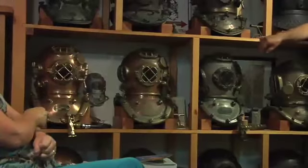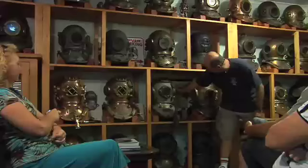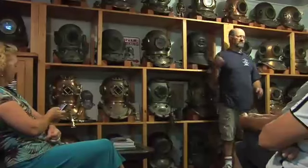Back probably in the late 20s, early 30s, the Navy came to the companies and said, look, we want a particular type of hat that's standard throughout the U.S. Navy, not you're making one and another company's making another, because it was hard to get parts, and it was hard because nothing was interchangeable. So they came up with a plan, and as a matter of fact, the plan is back here. This is a copy of the plan. There's a lot more to it than that. And 4 companies came up with it.